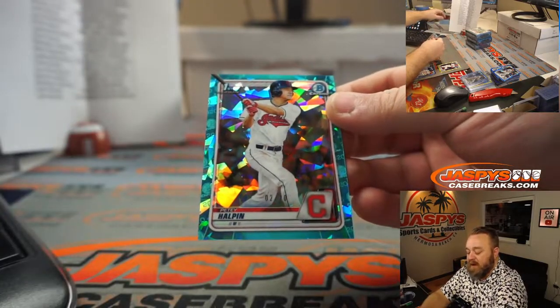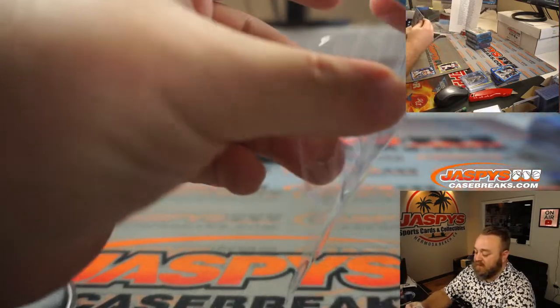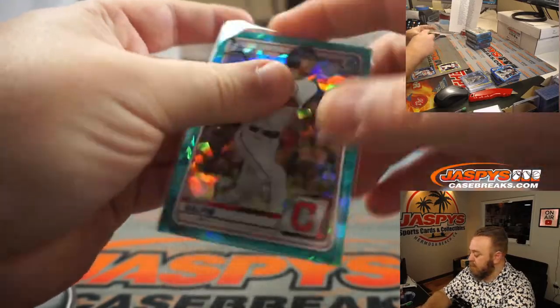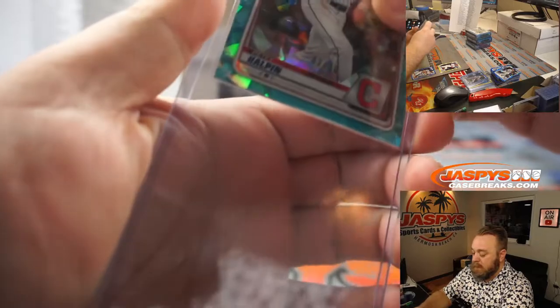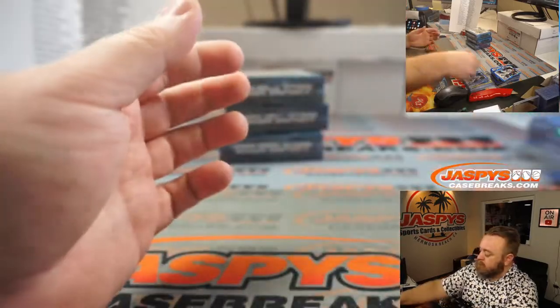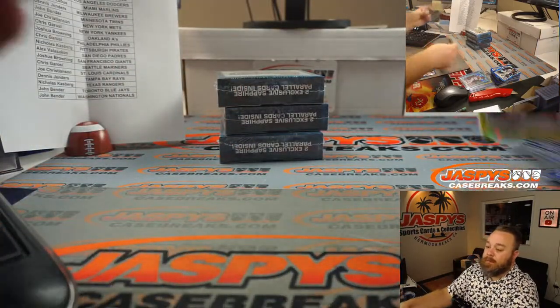2 out of 20, Bowman first, Aqua for the Indians, and Dennis Genders. Not bad. Petey Halpin.